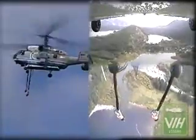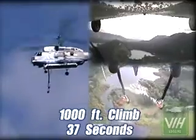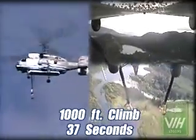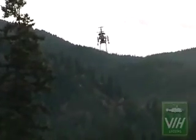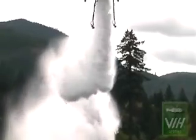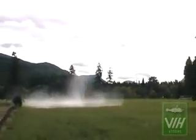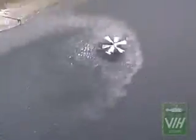The Ka-32 helicopter, while hovering fully loaded, can climb to 1,000 feet altitude with zero airspeed in an astonishing 37 seconds. VIH Logging Limited is presently working with Transport Canada and the manufacturer to upgrade to a Transport Category Type Certificate. This will allow the Ka-32A-11BC to carry a team of 7 firefighters in addition to water bombing.